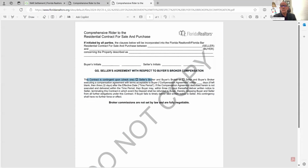Contract is contingent upon either seller broker and buyer broker, or seller and buyer broker executing compensation. So Dad, to finalize on some of this stuff, every broker is doing things a little bit differently. Some of the brokers are so lackadaisical that they're just sitting and waiting. They've actually told me that they're not doing anything until November when the settlement is formal. I'm like, okay, that's interesting.